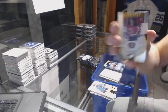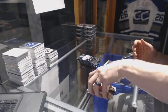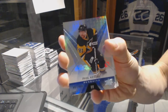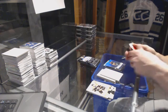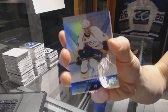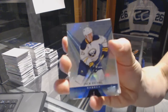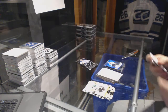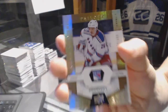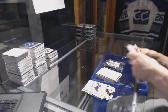Cool. Rookie number to 999 for the New Jersey Devils, Pavel Zacha. Rainbow Blue number to 849 for the Pittsburgh Penguins, Phil Kessel. Rainbow Blue number 849 for the Nashville Predators, Philip Forsberg. Rainbow Blue number 849 for the Buffalo Sabres, Jack Eichel. And we got a rookie number 999 for the New York Rangers, Jimmy Vesey.